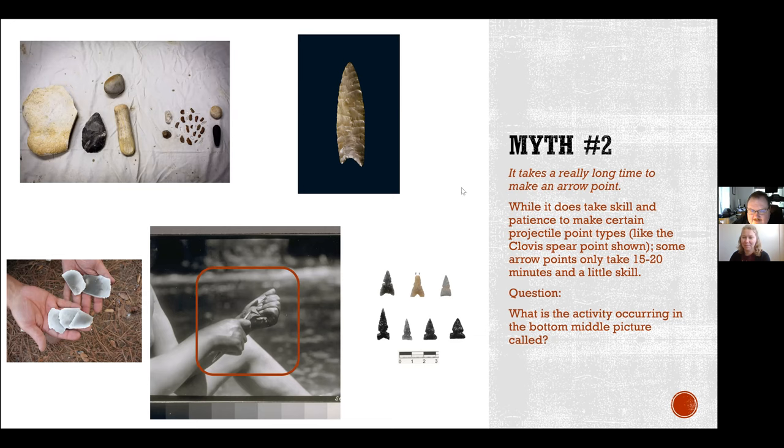It's actually called pressure flaking. So pressure flaking is pushing off small, teeny tiny little flakes to make these arrowheads like this. Pressure flaking is one of three or four different ways to make projectile points. You can use a hard hammer stone like this here. You can use a billet, which is made out of, I believe this one is elk. And then other smaller hammer stones and other little bits of wood that you can use to process and make different stone tools.